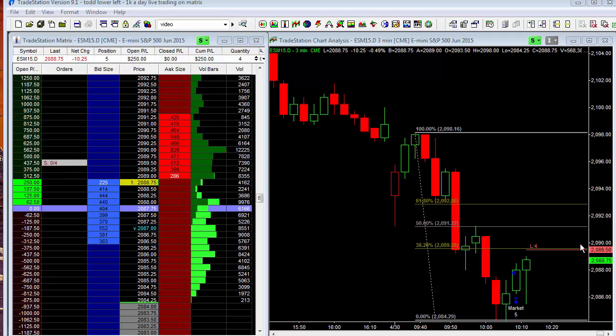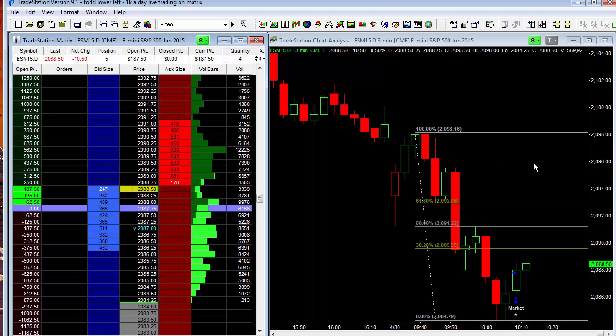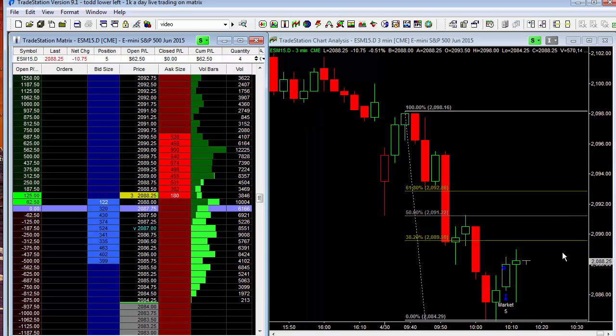All right, I am back, and look, it looks like we've got an outside pattern, an engulfing pattern, right? Look, we took out the low. Let me just take this out quick. I don't know if I want to take profits that quick. I'm going to watch this a little closer. I had my profit target at 2090 and a half. I'm going to watch this very closely now.